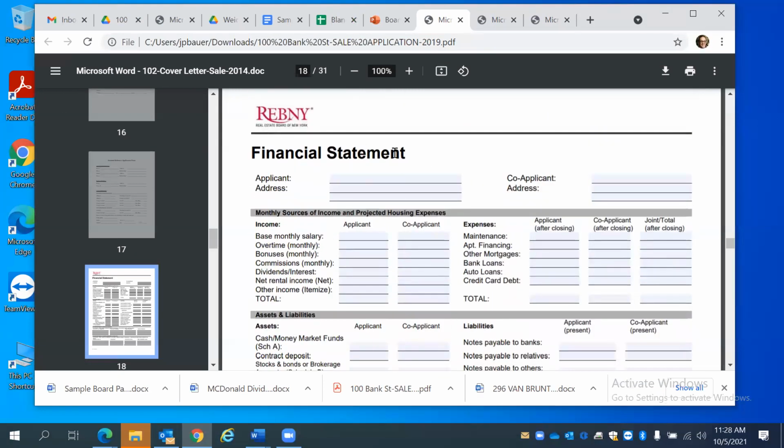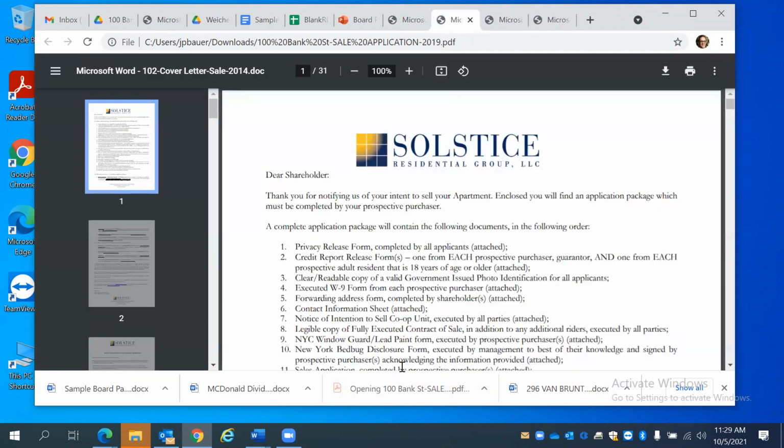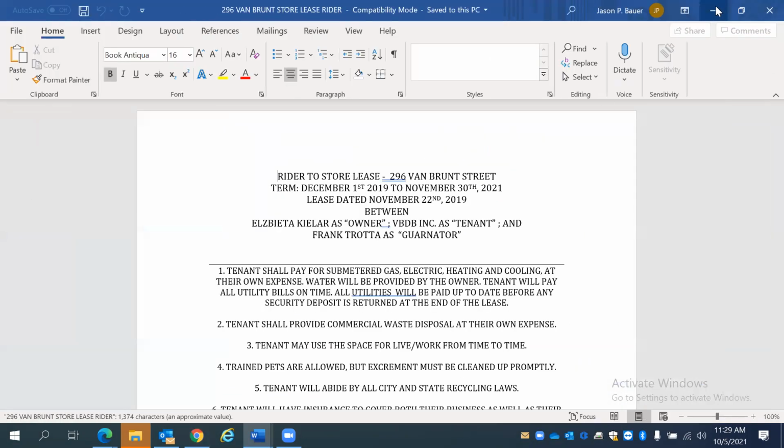So again, on this financial statement, they're going to put their income, their expenses, they're going to put cash and market funds, right? Schedule A, contract deposit. That's what they put down when they sign the contract, oftentimes 10%, stocks and bonds, investment or business, and so on, right? And so let me actually open this as a PDF. Oops. Let me see if I can open this with, oops, shoot, I apologize.